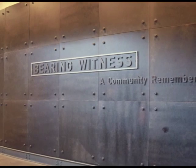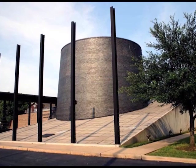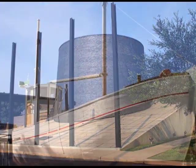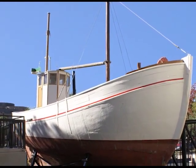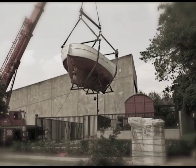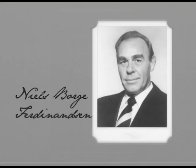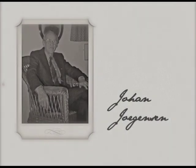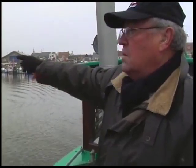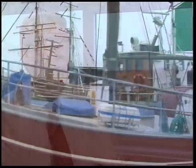As part of its permanent exhibition, Bearing Witness, A Community Remembers, Holocaust Museum Houston honors these Danish heroes and is privileged to display an authentic fishing boat of the type used to carry Denmark's Jews to safety. The vessel was donated to the museum by Jan Ferdinandsen of the ship brokerage firm N.B. Ferdinandsen & Sons in Gilleleje, Denmark, in memory of his father and father-in-law for their own heroic efforts in the rescue of Danish Jews. Mr. Ferdinandsen was instrumental in locating, acquiring, and refurbishing the fishing boat to its original condition.